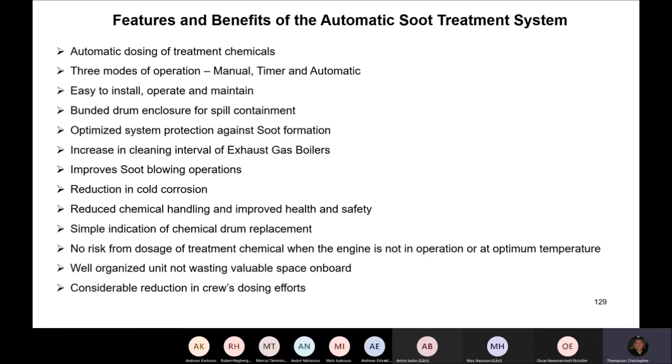These are just some positives of it. Even if you do it by manual means, it's still better than the possibility of a fire. But this is very easy, simple to use, and it's using air to push the chemicals around.